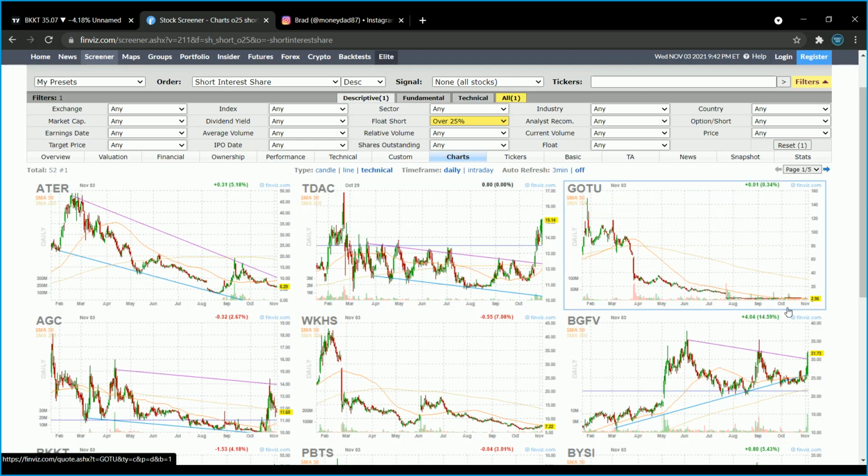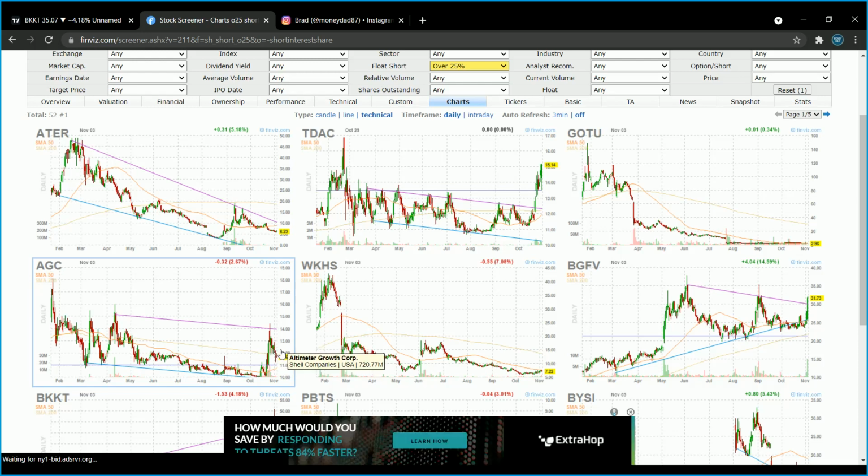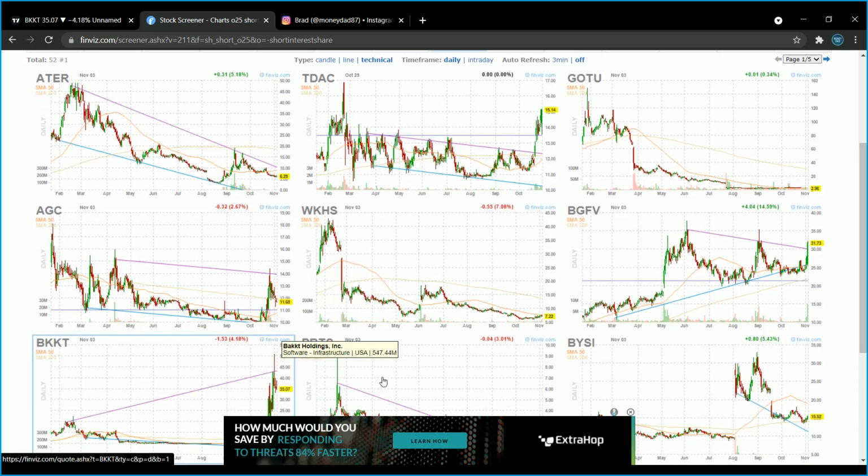This stock looks dead. I don't know that I would touch it. This one, AGC, you've got this nice breakout right here, and it's been consolidating for a while since that breakout. That might be something that I put on my list as well to see, hey, if this starts to curl back up again, we might have something here, and that short squeeze might be coming soon. So I'll put that one on my radar.